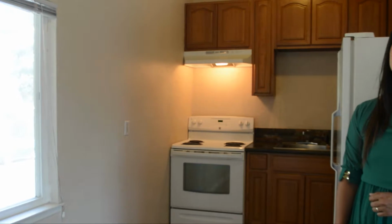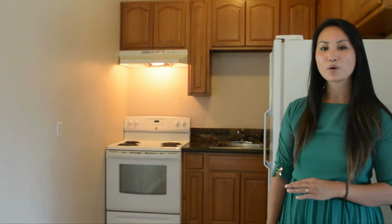Now we're here on the upstairs unit with beautifully remodeled cabinets, granite countertops, and tile floors. And one of my favorite features is that the top floor units have vaulted ceilings. Now, most of the units also have laminate flooring, and the entire building has been changed to double pane windows.